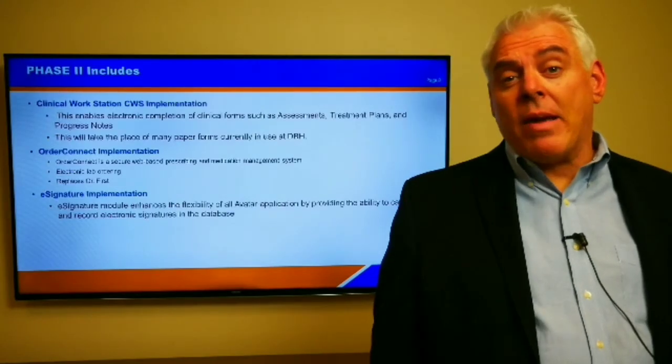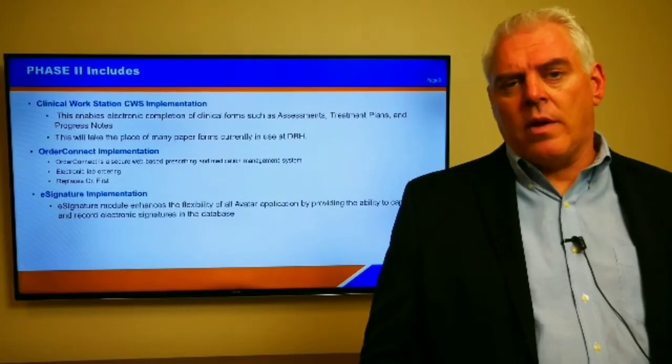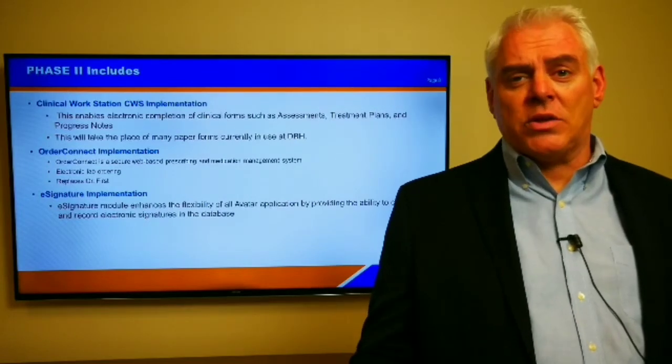Phase two is going to include many, many more components. One of the most important components of phase two is what they call the CWS module, a clinical workstation module. That's basically where all the forms are going to be housed, as well as the workflows and so forth. But on top of that, we've ordered a bunch of different modules from our vendor.